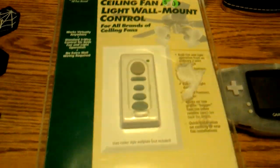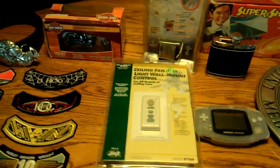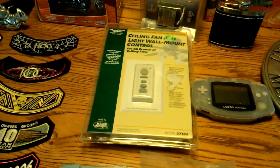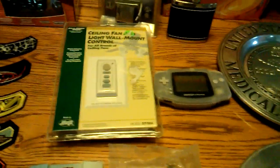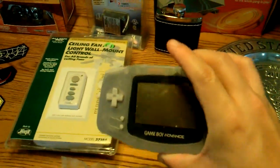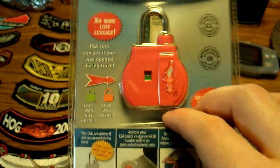There was a ceiling fan control. This item has a 10,000 sales rank on FBA, and the cheapest one is 68 bucks, so that should be a good deal. Here's a Game Boy Advance. If it works, probably 10 or 15 bucks. TSA luggage lock. I'll send that probably into FBA. I only think it's worth like $10 though, so we can go with some other stuff.